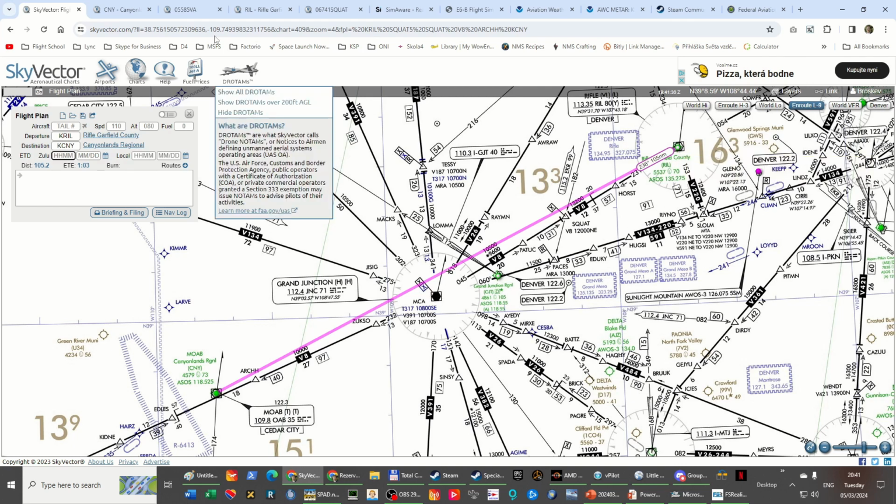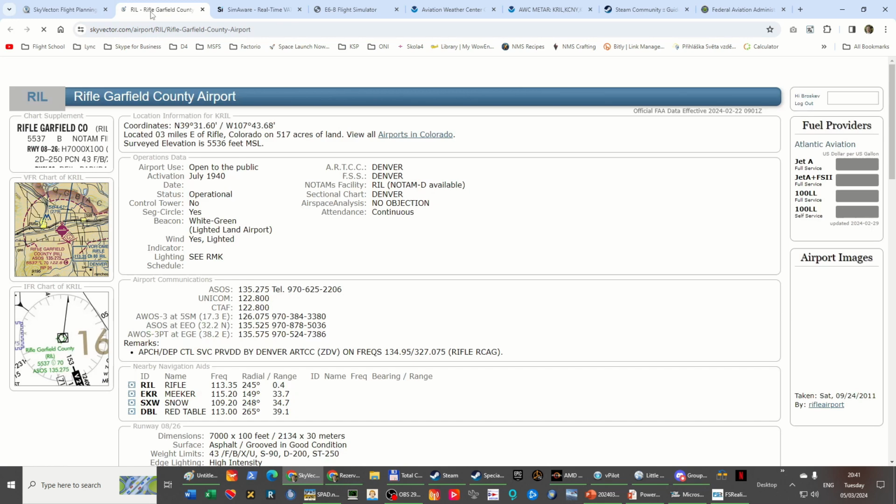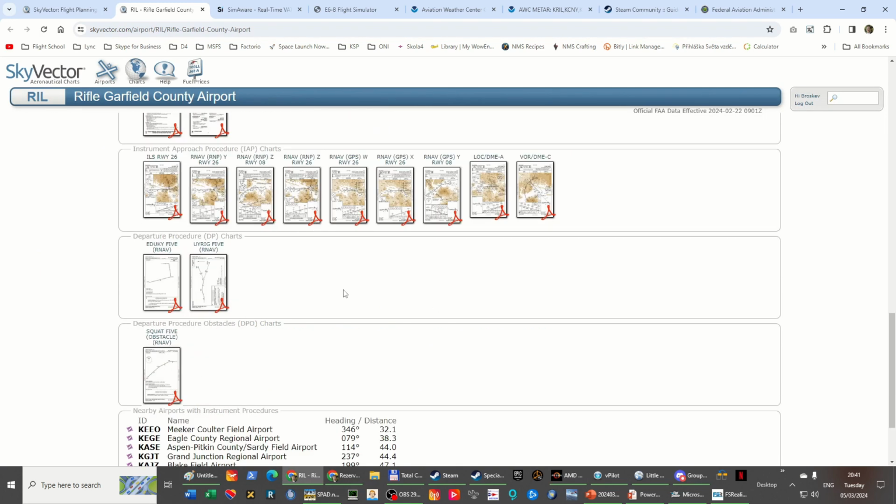So for that, I'll just close everything here and I will open the first airport, this one, and I look for the departures. As I already hinted, the weather is good enough for VFR departure, so we don't really need to use these departure procedures as such.